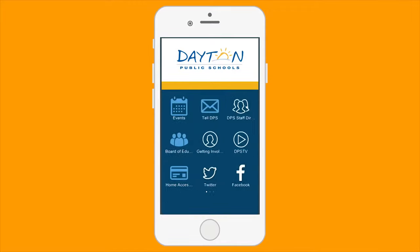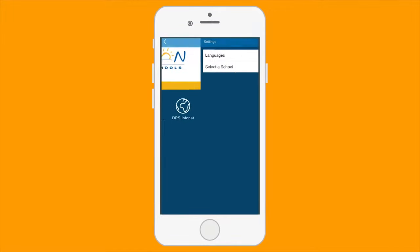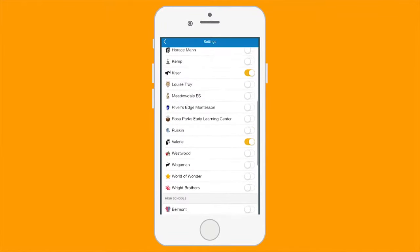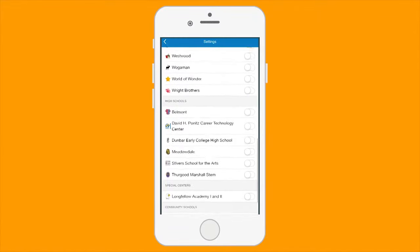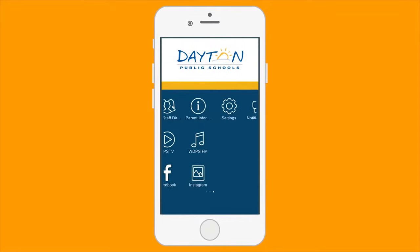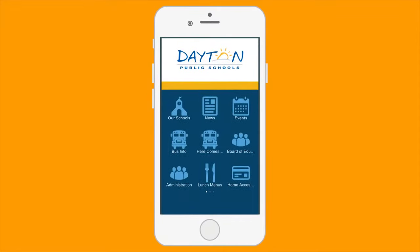Personalize the app so that you receive notifications from your child's school as well as district-wide announcements. Pick and choose which schools to follow and receive push notifications. Notifications include special district or school events and even weather-related school closings.